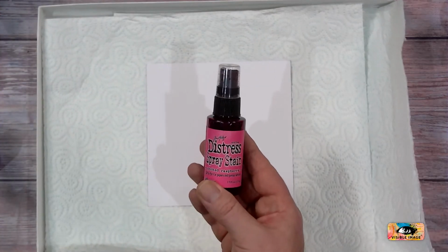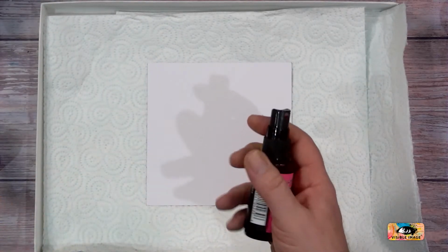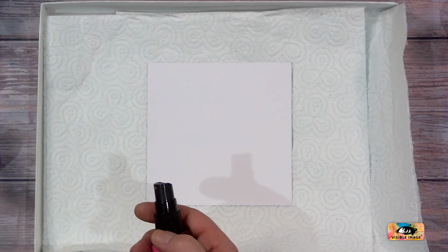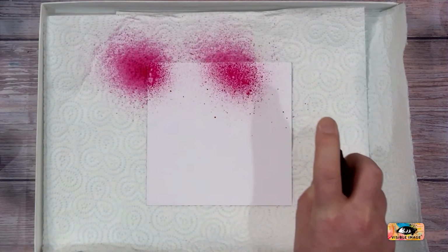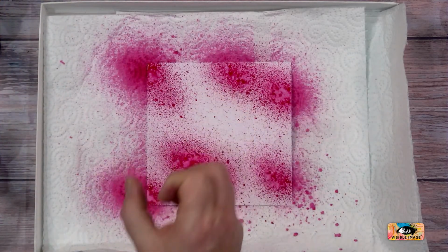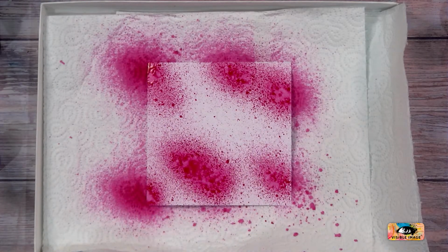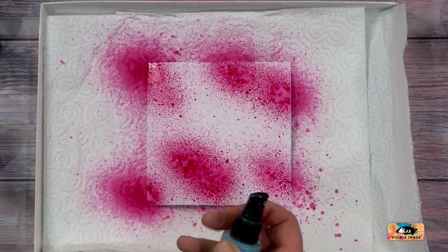And I'm going to have to grab this one. I do like Picked Raspberry. So let's get this. Oh, and Isabella's saying, you need to get the stencil. It really is cool. So I'm just going to grab a few sprays here. I like that pink. I may come back in with that afterwards. We'll see how the rest of the colours merge together. What other colour shall I use? Oh, Peacock Feathers.